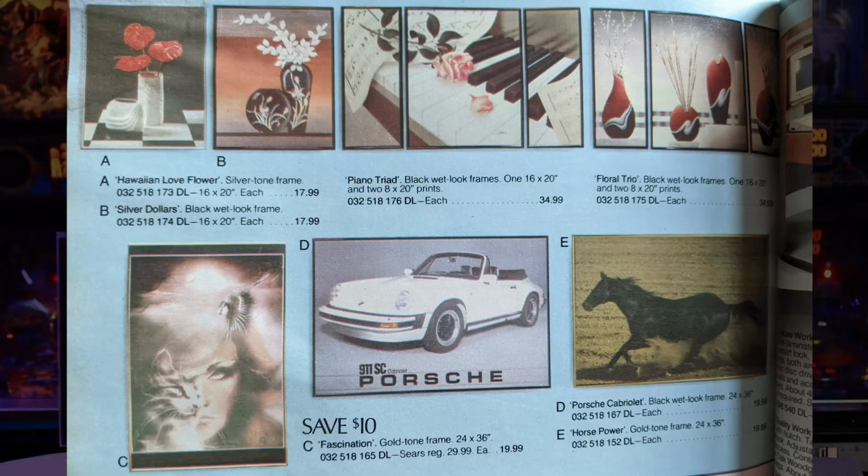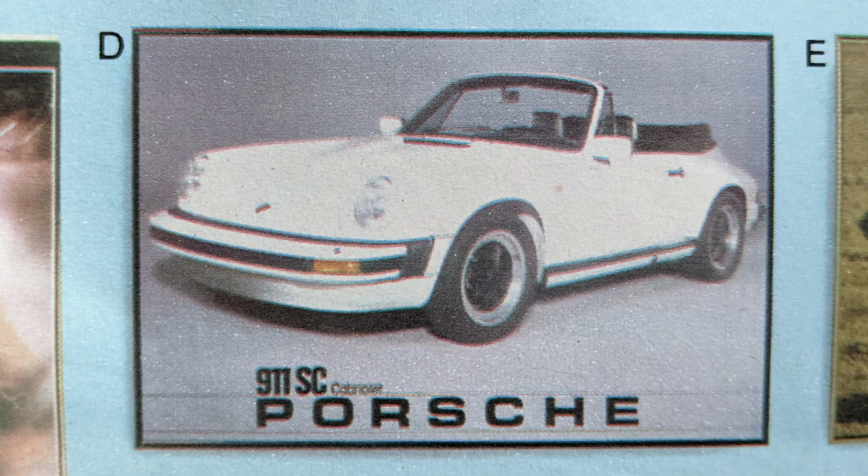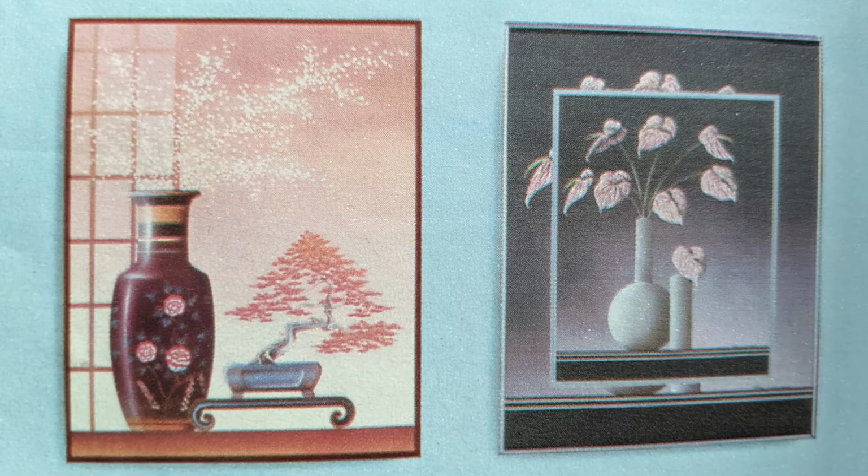Man, here we go. There's a page of art. Look at this. It's called Fascination with a gold frame, and it's a cat and a lady in these clouds. This triple art. Oh, there's some flowers on a piano. All of this art is glorious. It's all glorious. Bonsai tree. If anybody has Fascination, wants to send it to your boy, I'll put it up here in Slashdance Studios.